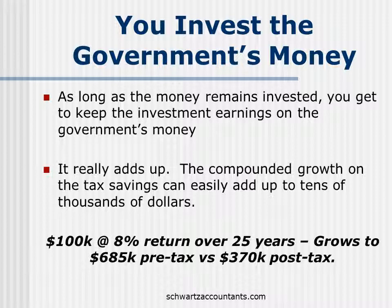Yes, you will owe income taxes on the money withdrawn from those accounts down the road, but you get to invest the government's money over all those years that the money stays invested. And you get to keep the investment earnings on the government's money. Trust me, investing the tax savings over time really adds up. The compounded growth on the tax savings can easily add up to tens of thousands of dollars or more.